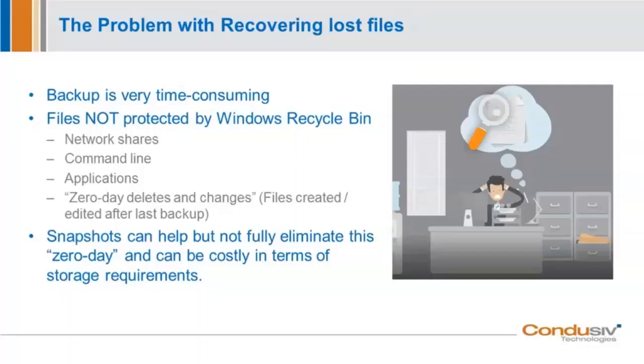Now, as you know, snapshots have the same problems as backups. Depending on the frequency they were scheduled to occur, they can help, but snapshots don't fully eliminate this zero-day deletion kind of risk, and it can be quite costly in terms of storage requirements. Now, you guys might be thinking, well, what about the Windows Recycle Bin? Well, that's a tricky one, too, because it doesn't capture files that are deleted over the network. It also isn't clever enough to catch those command line type deletions or application deletions.